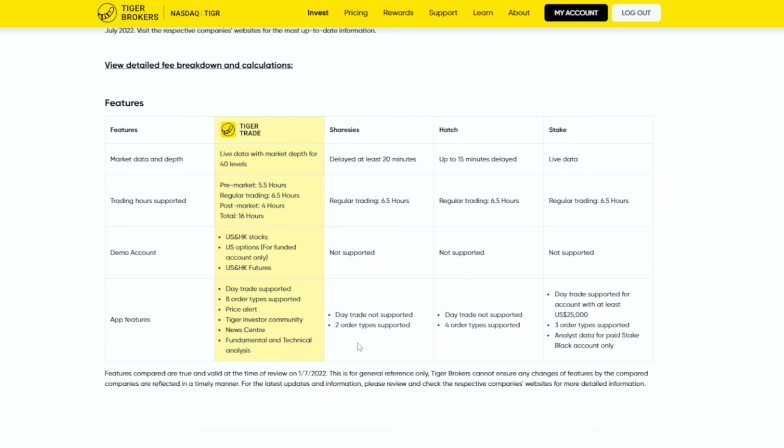So this actually allows investors to buy and sell securities outside of normal trading hours for a variety of purposes, including things like if you're responding to news or data that's actually released outside of these hours or during close. So it's a great time. As you can see here, trading hours supported.